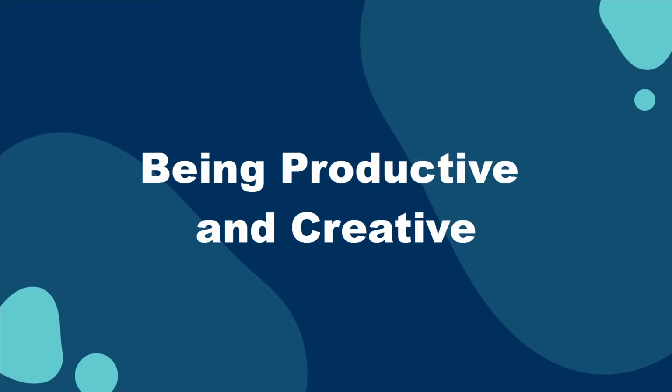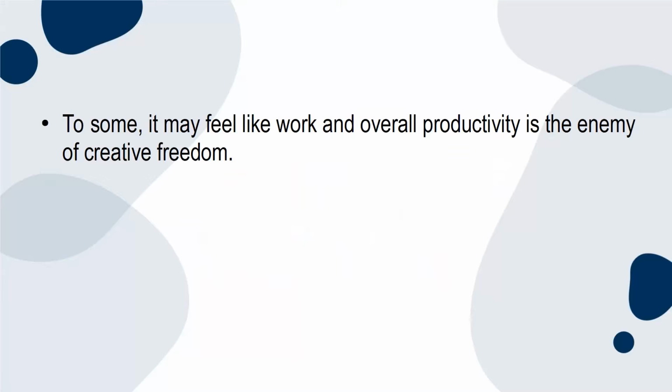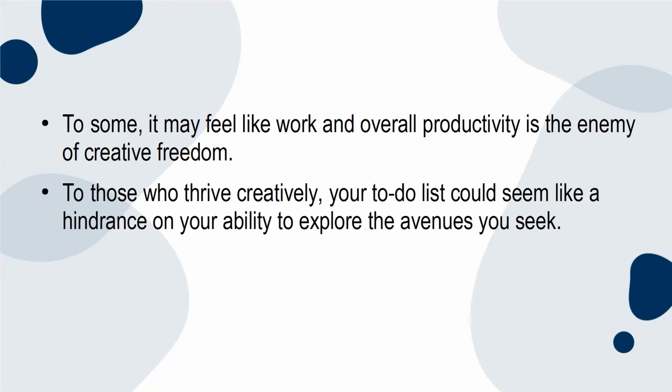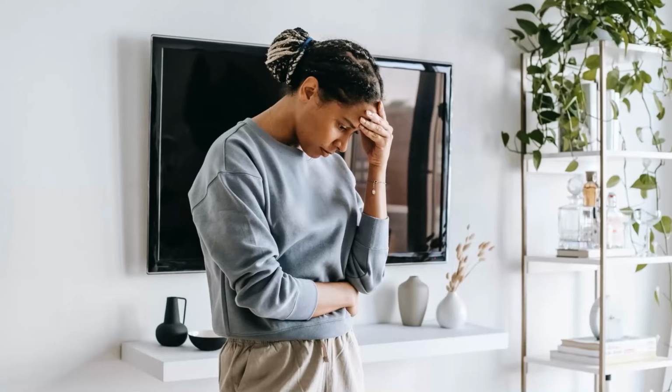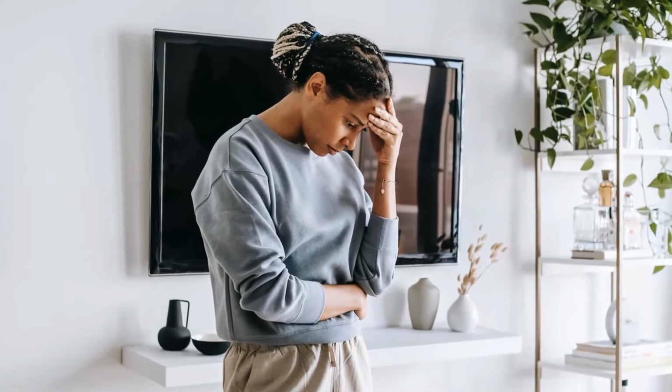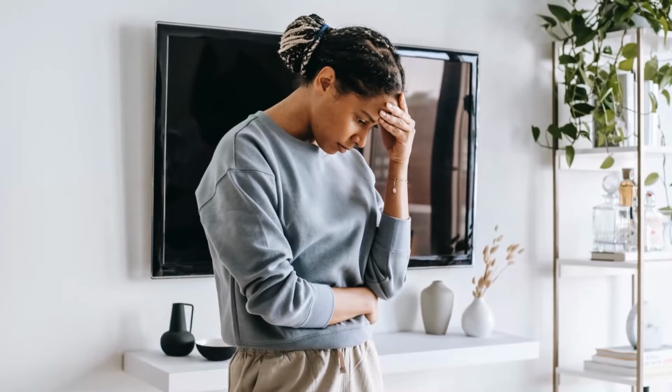Being productive and creative. To some, it may feel like work and overall productivity is the enemy of creative freedom. To those who thrive creatively, your to-do list could seem like a hindrance on your ability to explore the avenues you seek. You're stuck between the big picture and the day-to-day details. Trying to juggle both of these will lead to major stress and a quick burnout.